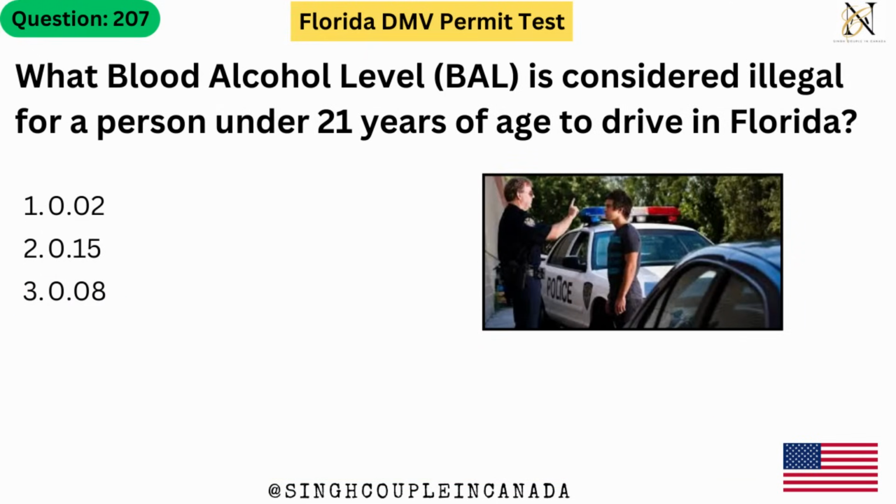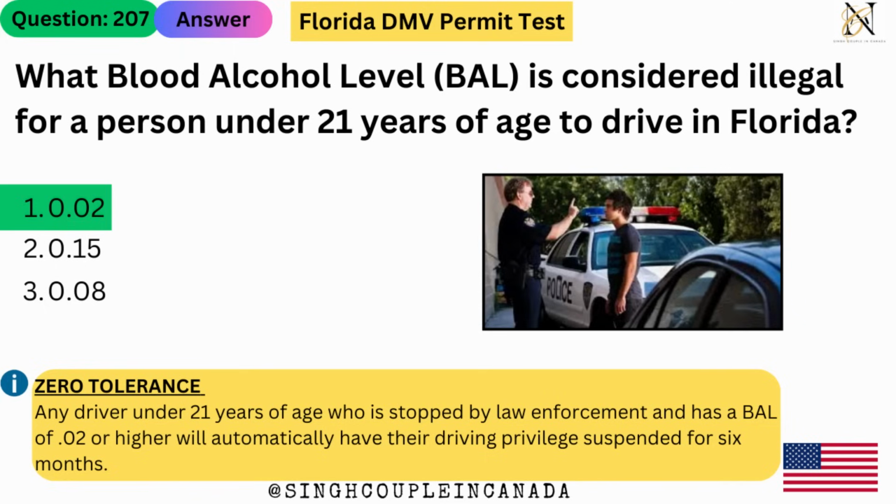What blood alcohol level, BAL, is considered illegal for a person under 21 years of age to drive in Florida? 1. 0.02. 2. 0.15. 3. 0.08. The answer is 1. 0.02. Zero tolerance. Any driver under 21 years of age who is stopped by law enforcement and has a BAL of 0.02 or higher will automatically have their driving privilege suspended for 6 months.